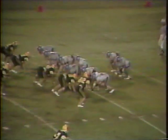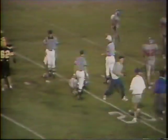It's Grapevine trailing 6-0. Henderson, the quarterback, looking around. He's going to run the option. He's going to get hung down and brung down. Harville coming up to make the stop back at the 20-yard line, and he is hurt. And he's rolling around. He might have pulled a hamstring because he is holding the back of his leg.